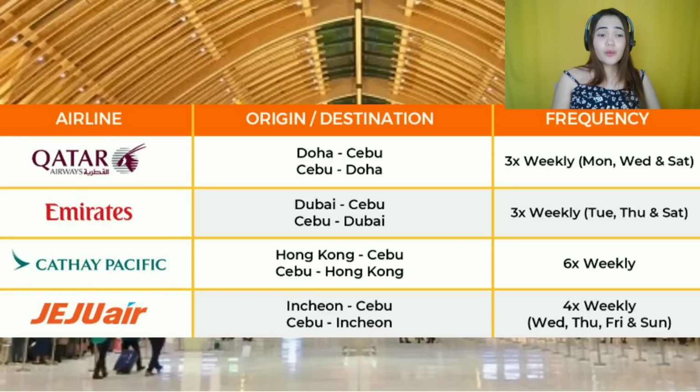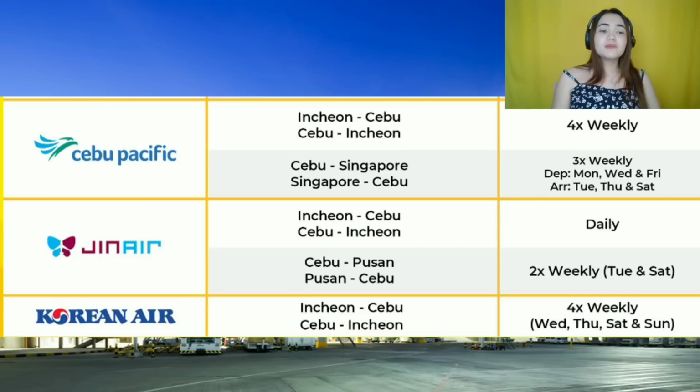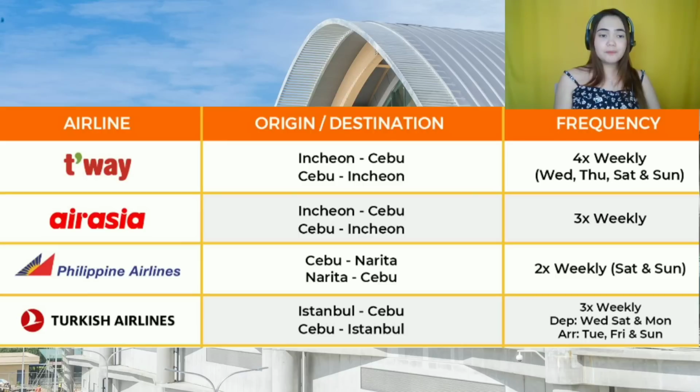We have Qatar Airways and Emirates for flights coming from or going to the Middle East, Doha and Dubai. For Hong Kong, we have Cathay Pacific. For Jeju Air, we have Incheon to Cebu, Cebu to Incheon, South Korea. Cebu Pacific also flies direct to Cebu from South Korea, Incheon, and Singapore. Jin Air, South Korea and Busan. Korean Air, Incheon, South Korea. We have T-Way, Air Asia, Philippine Airlines, Turkish Airlines.